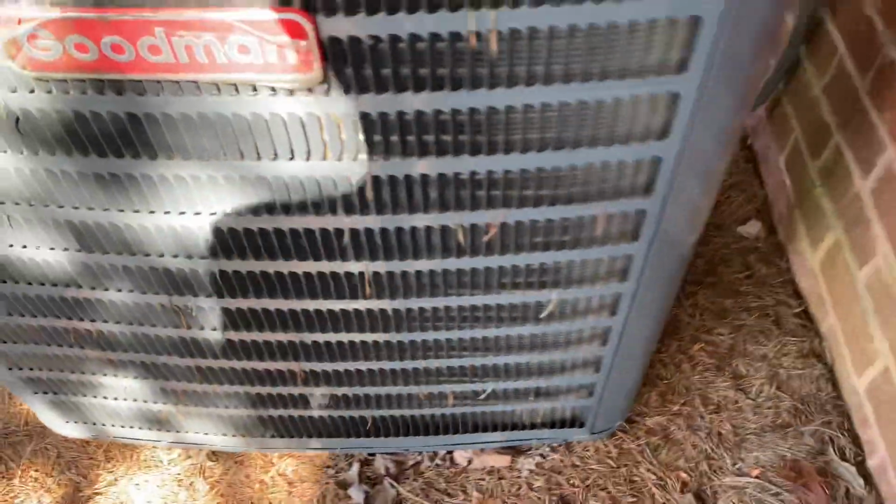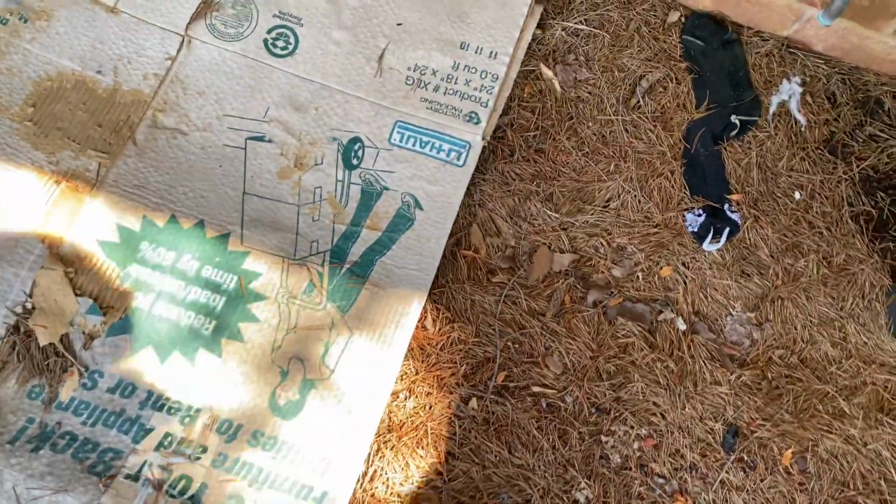Nope. Yeah, they did. Never. How old? 2020, 5 ton, 14 series. Yep, I saw the energy guide. It's still... I think that. Oh, there's a box or something there. Yep.